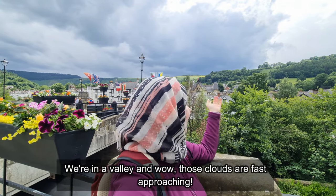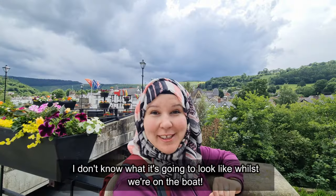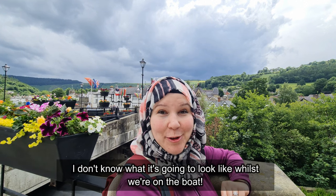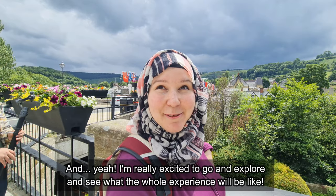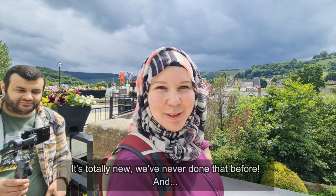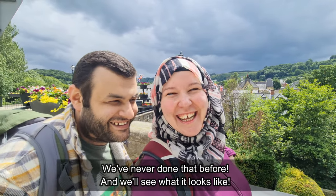And we're in the valley and wow, those clouds are fast approaching. We had rain earlier and now there was a bit of sunshine. I don't know what it's going to look like once we're on the boat. And yeah, I'm really excited to go and explore and see what the whole experience will be like. It's totally new. We've never done that before. And we'll see how it looks.